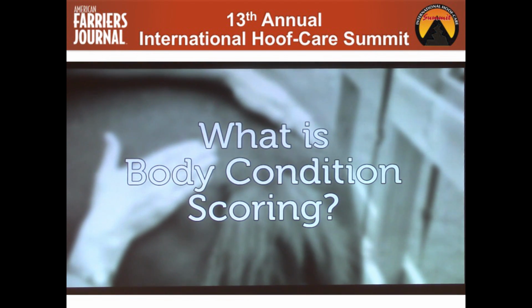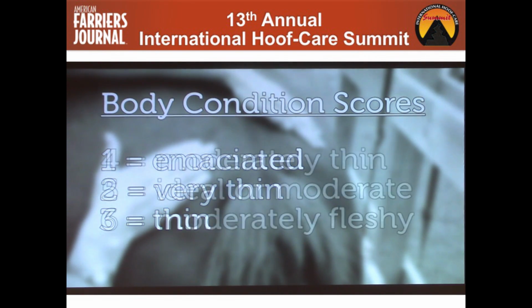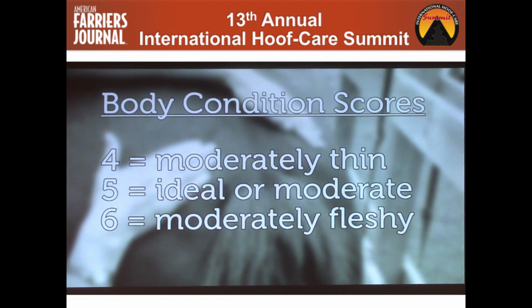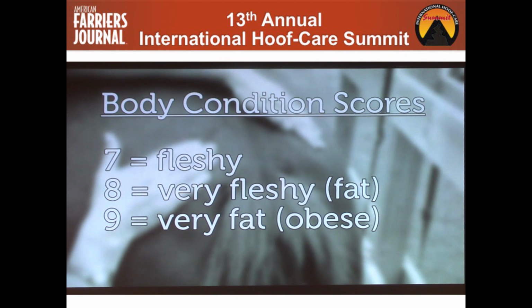The body condition scoring scale is a numerical-based, standardized system of assessing fat cover in a horse. It was developed in the 80s by Henneke and his team at Texas A&M University. It ranges from 1 to 9, with 1 being emaciated and 9 being very fat or obese. And each number in the scale roughly corresponds to about 50 pounds.